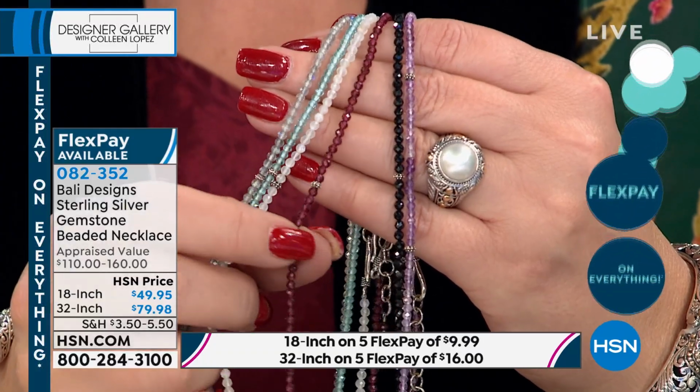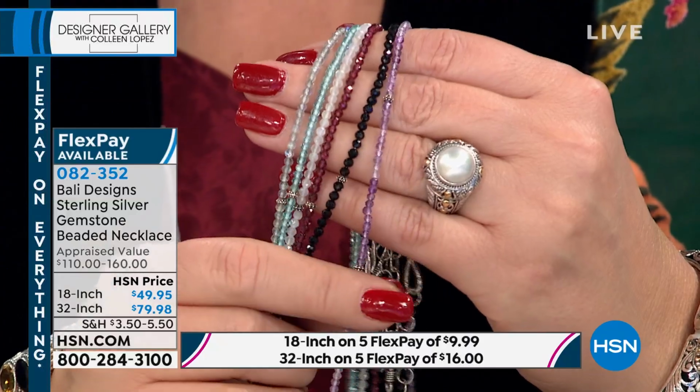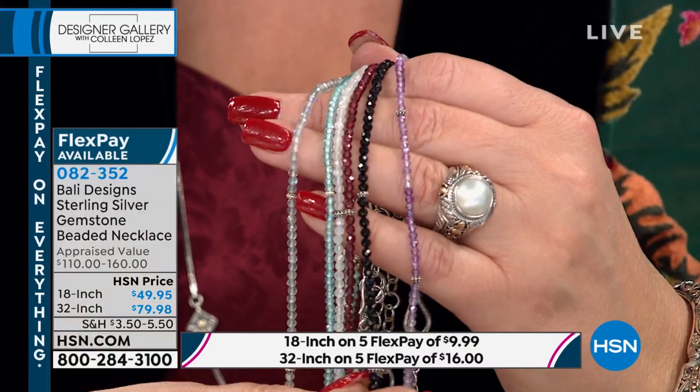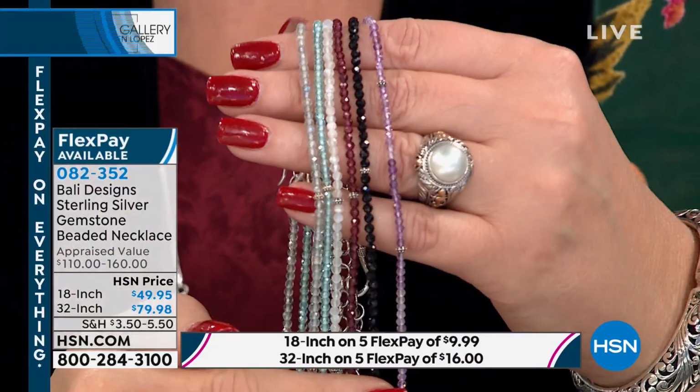It looks like moonstone. Like mother of pearl, yeah. Then you have the garnet. Is that rhodolite garnet? Rhodolite garnet, black spinel, or amethyst. Yep. And then as you were describing, Robert, these are little silver rondelles. That's correct. Look at that, positioned all the way around your necklace.